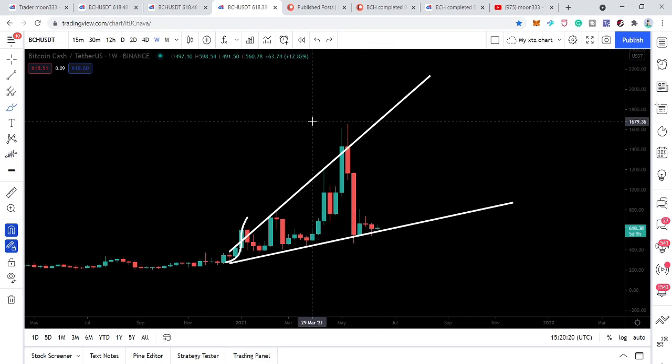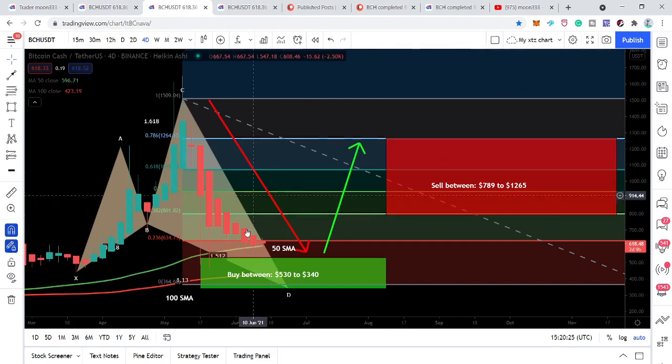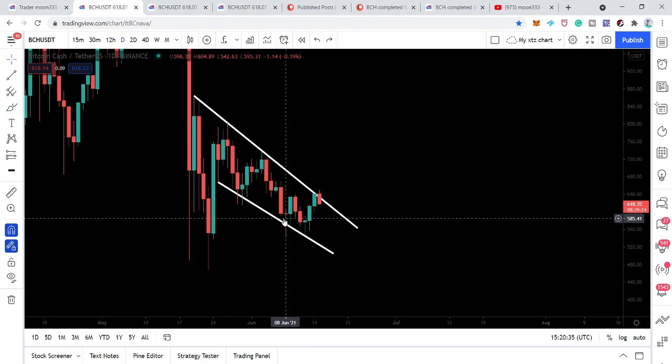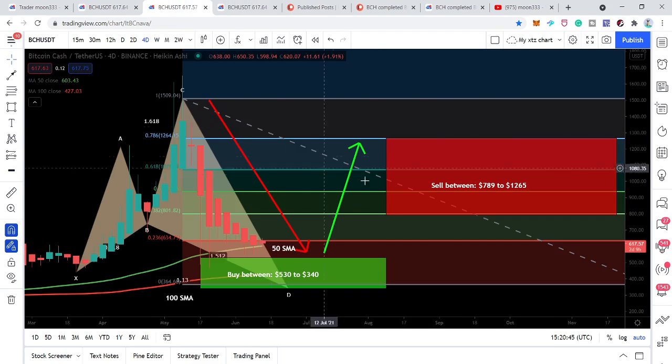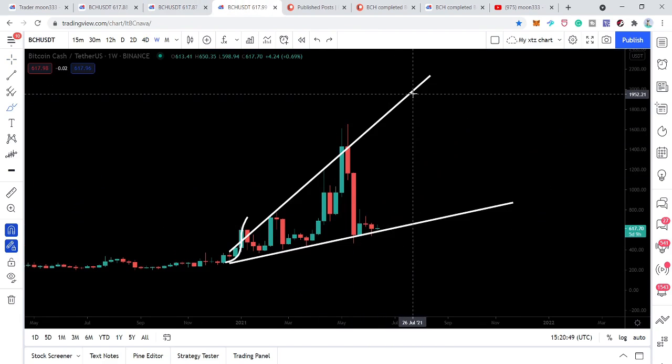But the structure is very strong, and we can see that we have another harmonic move. Like previously we had the bullish butterfly, this time we have the bullish shark move, and we also have very nice support of an uptrend line as well, and the falling wedge pattern on the daily time frame chart that is already considered as a bullish reversal harmonic move. Therefore, on the long term, we can expect that the price action will not even hit these sell targets. It can also move up to form another higher high.